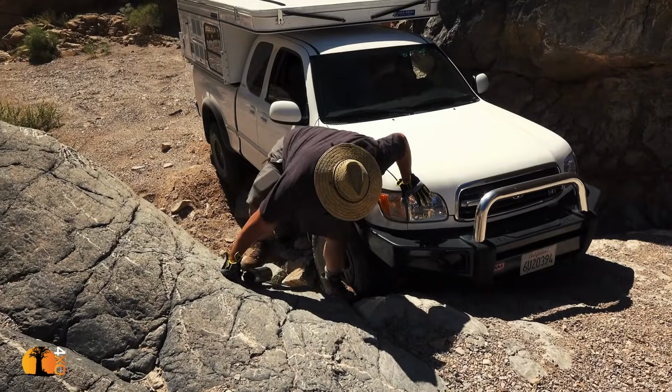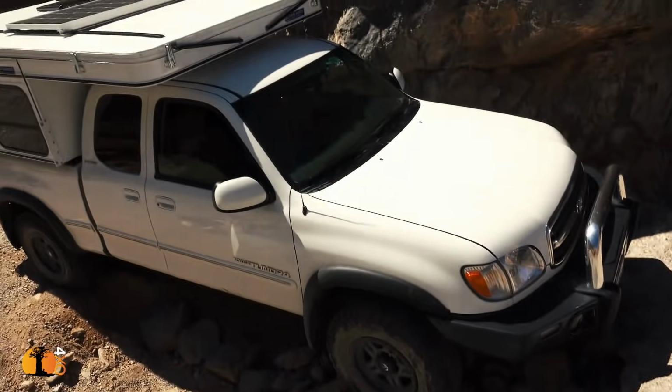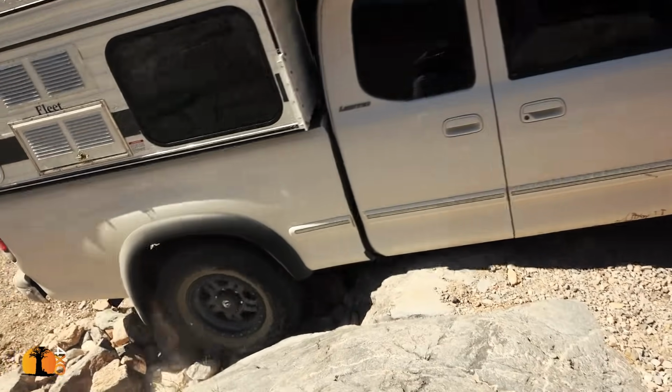See if you can get a rock in there. See if you can get on that. I'm so terrified of smacking this canopy on this thing because it'll damage it very badly if I do. I really don't want to do it. And come straight at us. I'll keep an eye on the camper. Go, go, go.